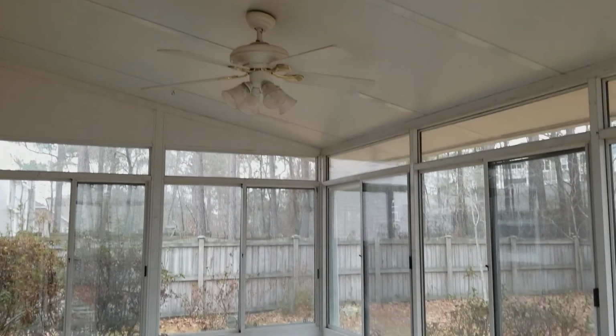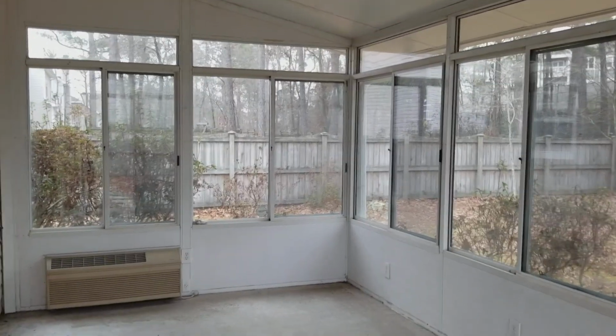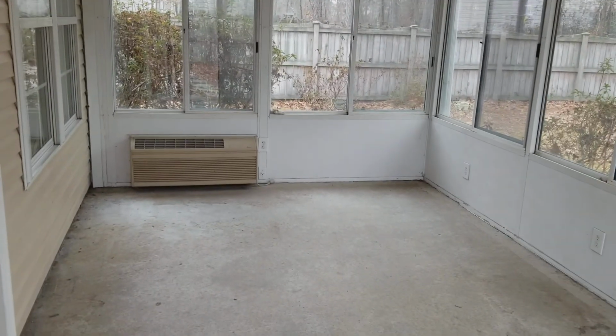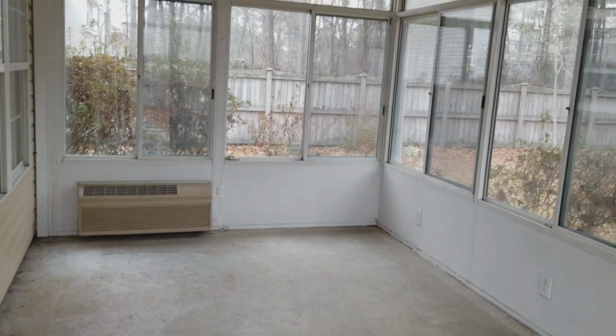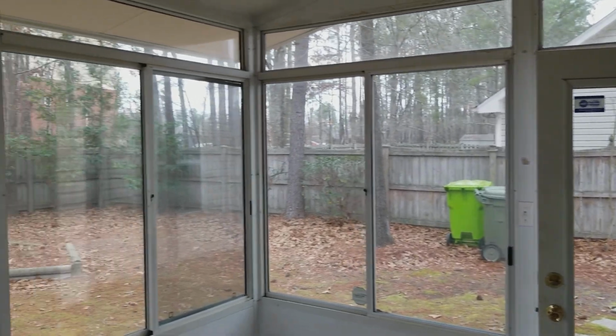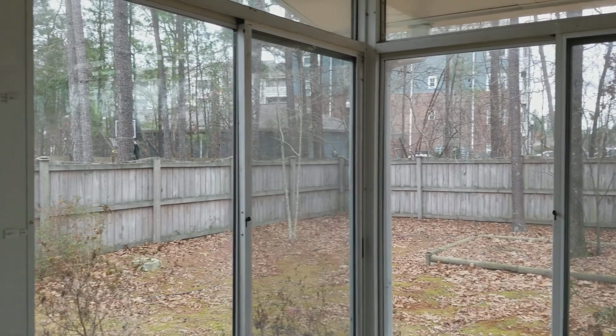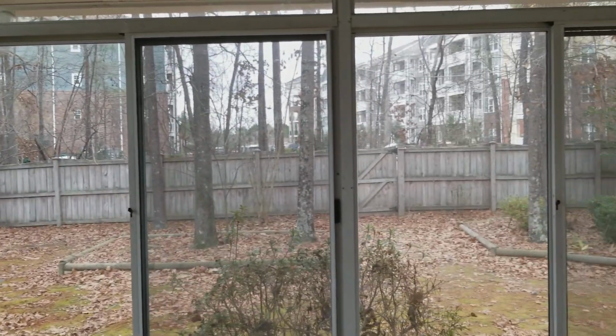All right, here you have the screened in back porch. You have your ceiling fan and light right there. It is controlled by a remote. And then you have your air conditioning unit right there as well. And it is cemented. And there's the remote that I mentioned just a few moments ago. All right, let's go take a look inside the home.